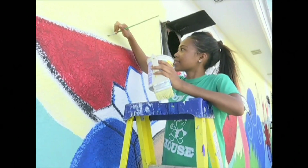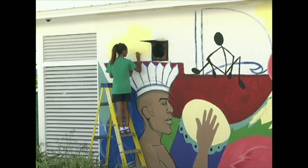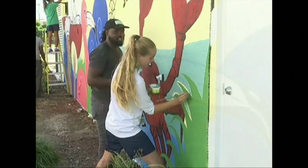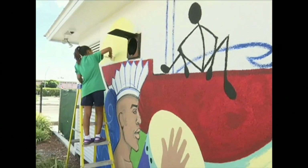The arts teacher says the students came up with the idea for the painting and collectively chose which aspects of Bahamian culture they would like to be on display. I would say, okay, I think about the flamingo, I think about the native fruits, the water, the sea, the sand, the Lucayan, I think of the shipping. So we would take all these different ideas, put them together, and make one giant mural.